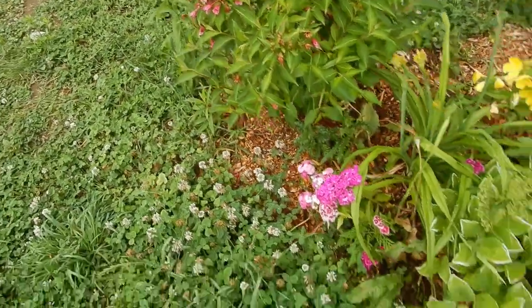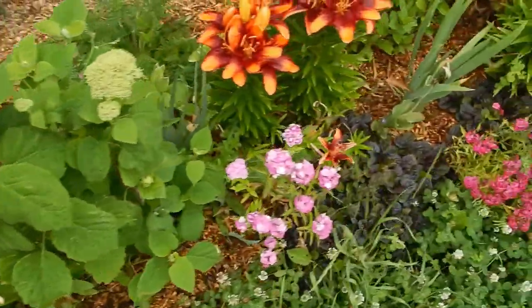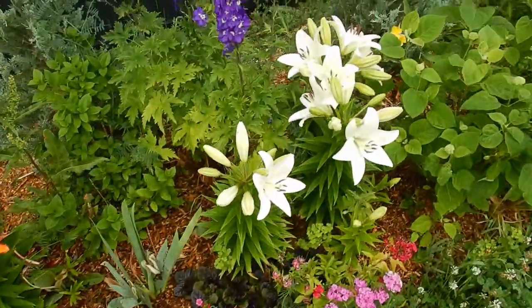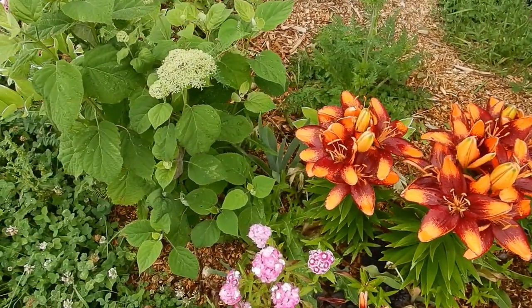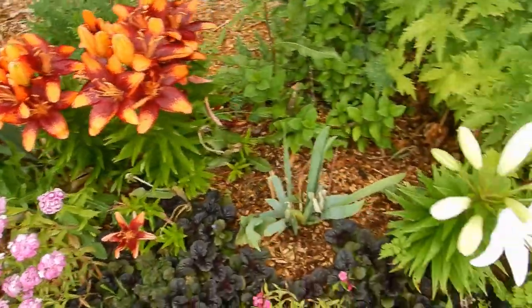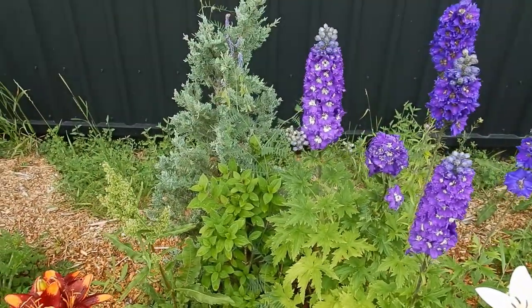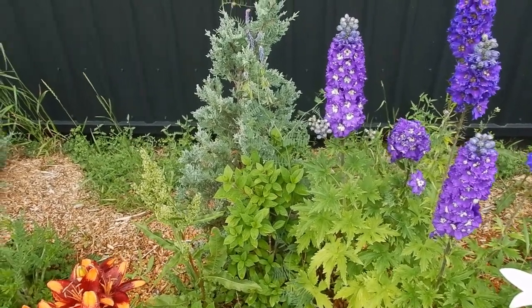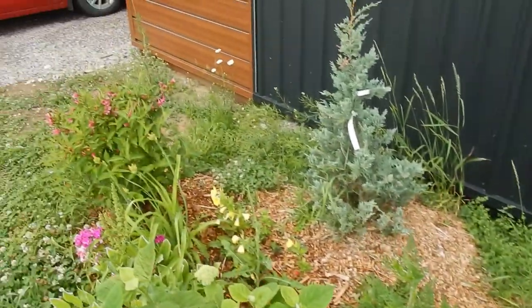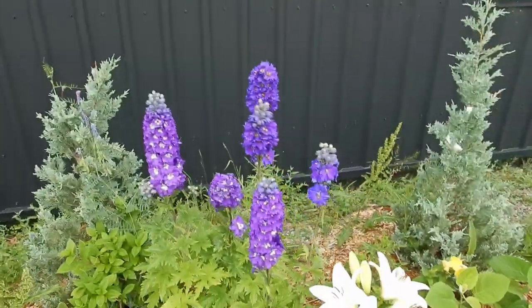Trisha's flower patch in the front here, with some very, very lovely lilies. And I can't remember what those are. Lupin maybe, delphinium, something along those lines. And junipers in the back. 1, 2, 3 junipers.